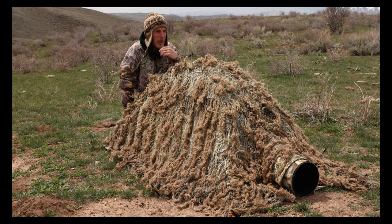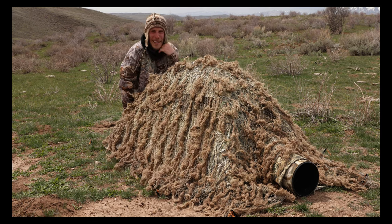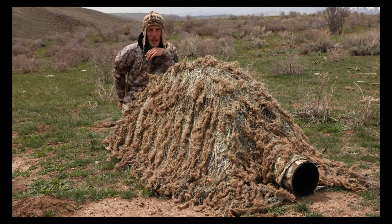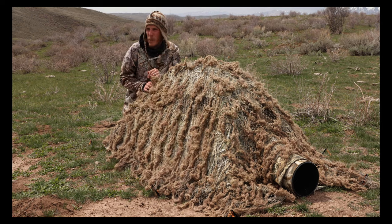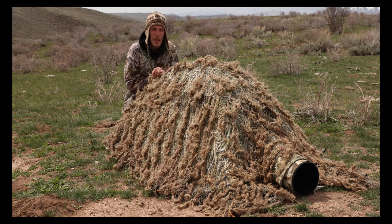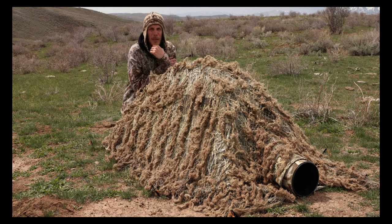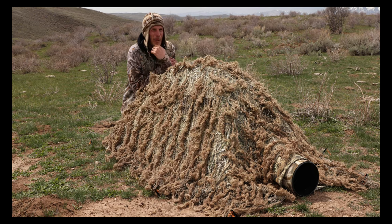I was really hoping that they would come back and I could get some more pictures, but it's been about half an hour now and they haven't come back. So I'm gonna get going, but what a fun morning with these sharp-tailed grouse. It's always a bird that I love getting out to photograph. Each year I try to get out and photograph them.